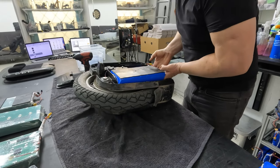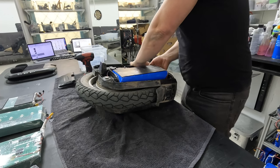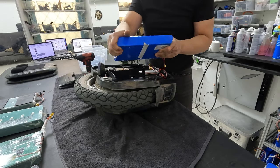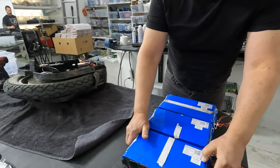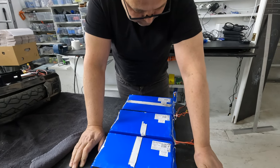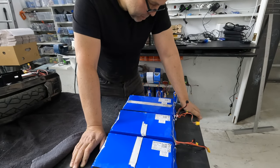So Sergey works out every day too, lifting battery packs out of wheels. Screw handle. Number three, screw. You see, it's 2020, December 1st. Same batch as yours. Same batch as the one that you converted.